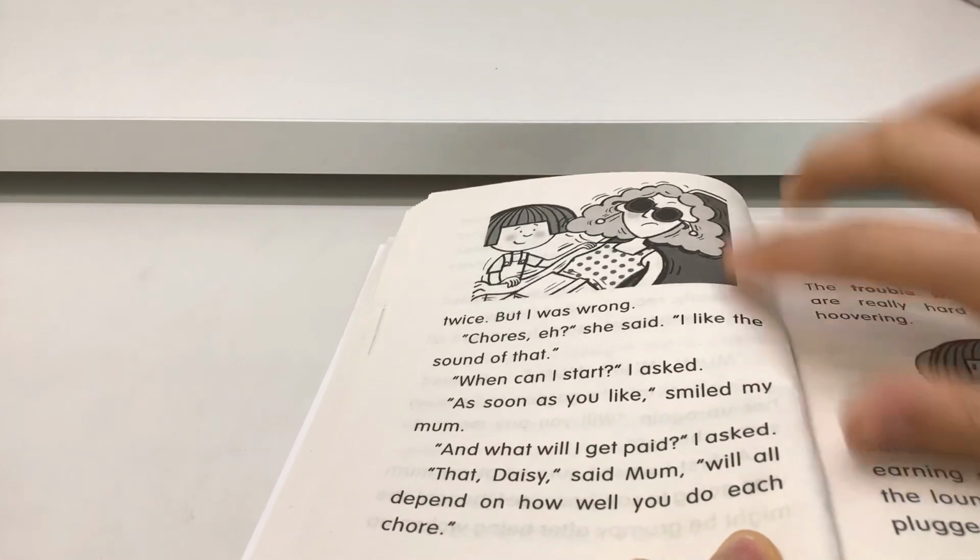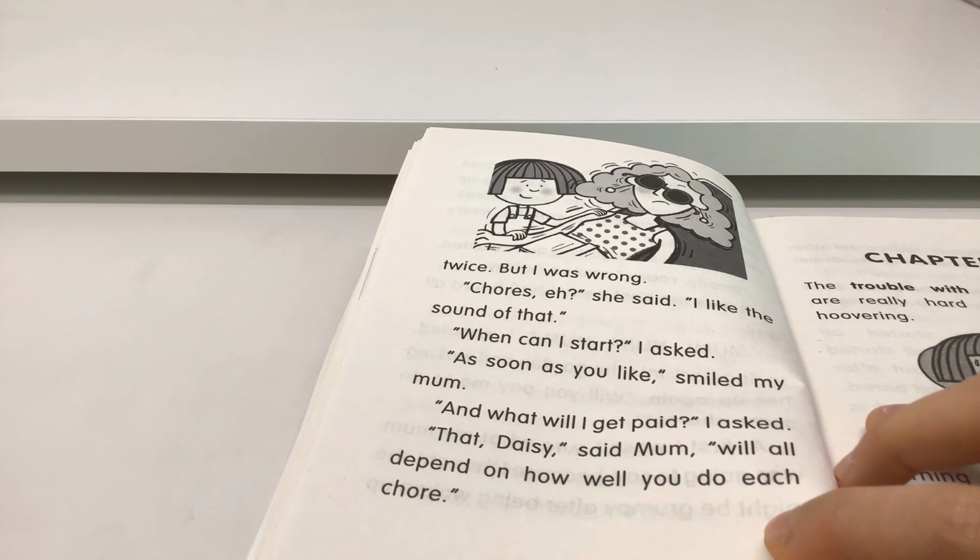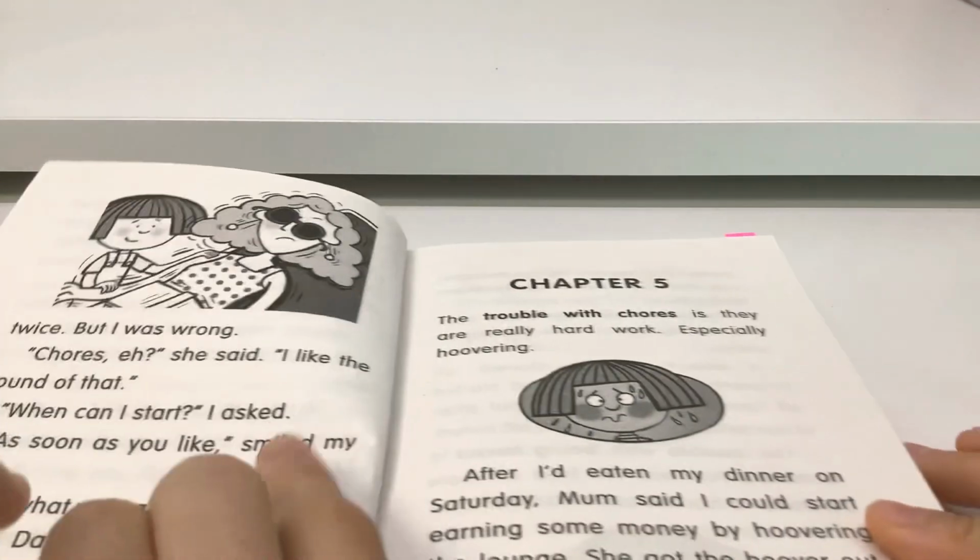Chores, eh? She said. I like the sound of that. When can I start? I asked. As soon as you like, smiled my mom. And what will I get paid? I asked. That, Daisy, said Mom, will all depend on how well you do each chore.